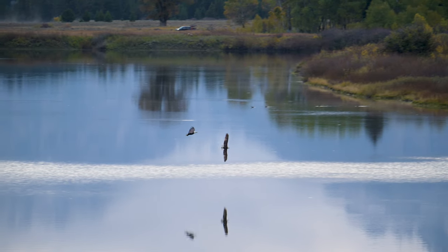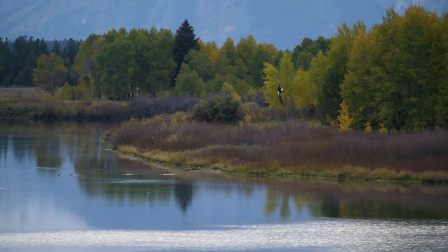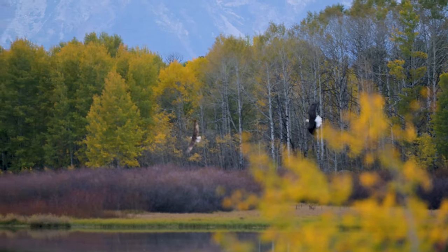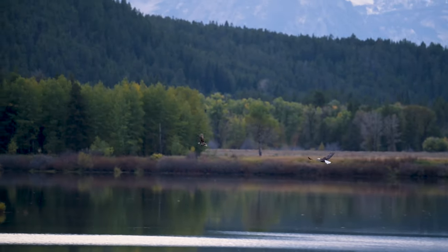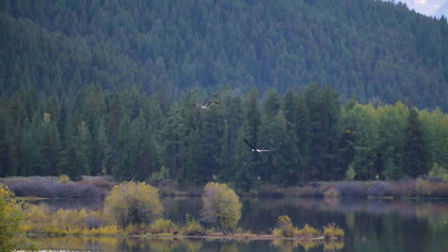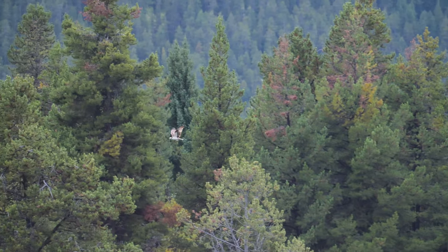And this is quite common, I see, not only in the interior but on the coast in Canada, where the eagle really just waits and chases the osprey and hopes that the osprey will just let the food go. But in this case, it looks like the osprey got its food.